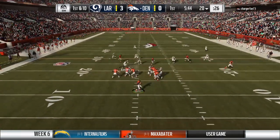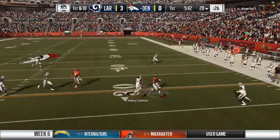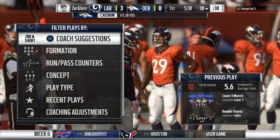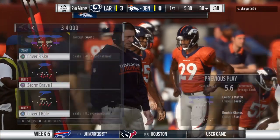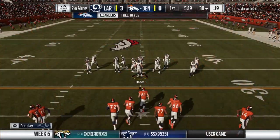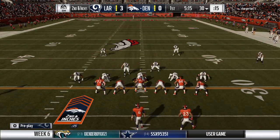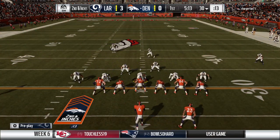Keenum now on first down. And the catch made. This is Emmanuel Sanders, and he'll be brought down right at the 30 here. 10 yards on the pickup there, and it'll be 2nd down. So 2nd in inches after that first down completion went just shy of the marker.